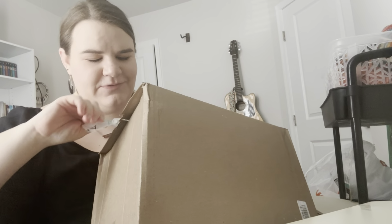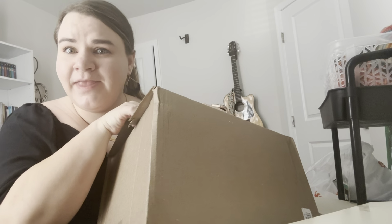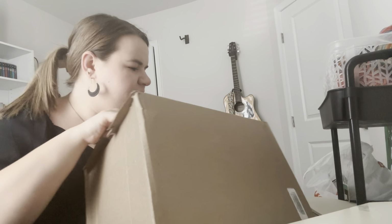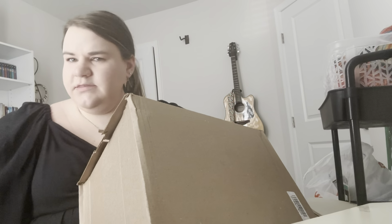Super pumped about this one because I saw what's in it and it's cute, y'all. It is like fall vibes and I am here for it. So, let's see here.